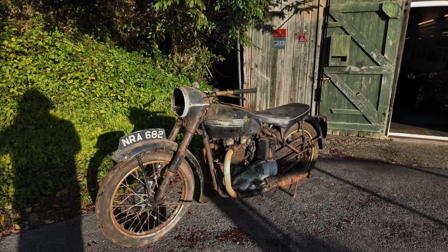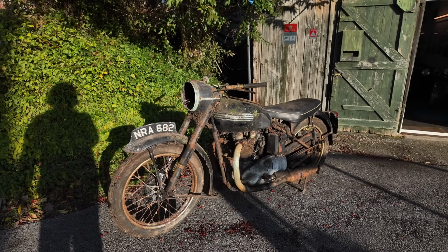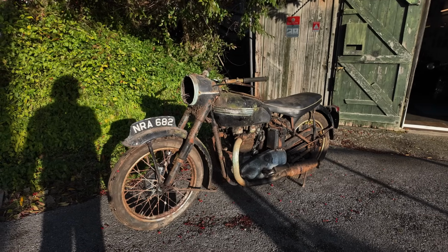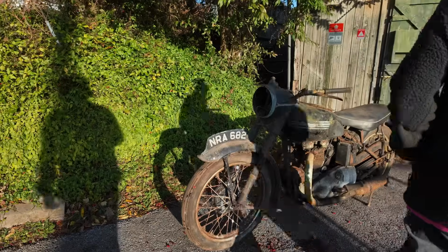It's just got that great... It's just of its period, isn't it? Yeah. There's nothing out of place. The actual length, the height, and all the rest of it. It's as you would expect from that period. It's absolutely perfect.